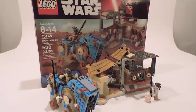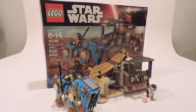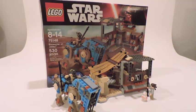Alright, so overall, guys, this set here is a great set to have, especially for $60, because for one thing, if we're just getting Unkar Plutt's shop without the Wugga Beast, if we're just getting the shop for $60, I don't know, I probably would have said just to wait until it dropped down to $30 or $40, but with the fact that we get the Wugga Beast as well, it takes up a lot of the pieces that we actually get in this set. I think this is a well worth it set. I think you'll get your money's worth out of it.